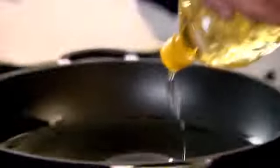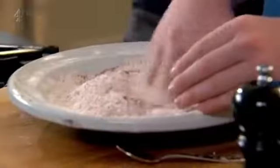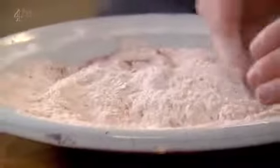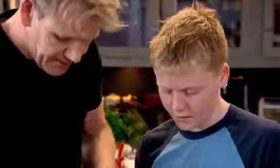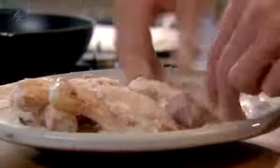Now, 2 centimetres of oil. This is a really good mix for fish as well. Goujons, whiting, a nice spicy texture helps fish. So first thing is we just shake off some of the buttermilk, lay that down. Really important to get them covered completely in the flour.